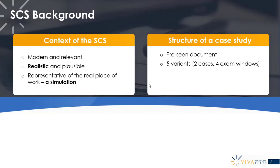So for the upcoming May window, for example, there would be 1 case, and the same case will be covered in the August exam. Then for November and February, there will be 1 case for both of those. So that makes things a little bit easier: if you were to sit the exam in May, for example, and fail, then you would have the same case that you're covering for August. Whereas in the past, CIMA had a different case for each window.